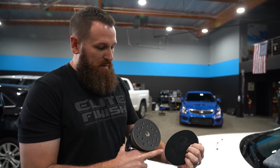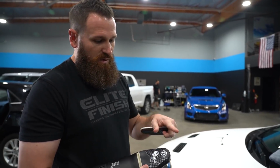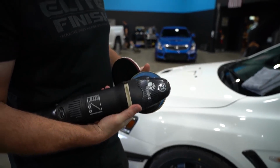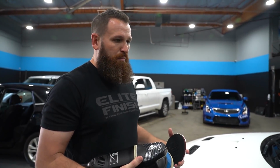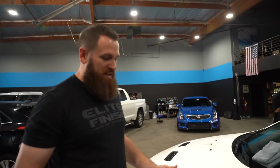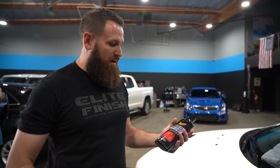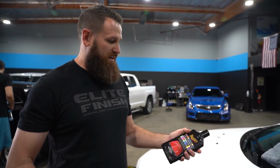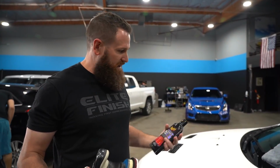So it's time to start compounding. We're gonna be using this Meguiar's microfiber cutting pad. This is the DMC5, a 5-inch. On my 21mm throw dual action polishers, I like to convert down to a 5-inch backing plate and get a little bit more precise cutting. This is gonna be pretty fun because, to be honest with you, I've never used this compound. I've used different Meguiar's compounds and polishes in the past, but never this particular one. So I'm excited to see how it responds to this paint and this pad.